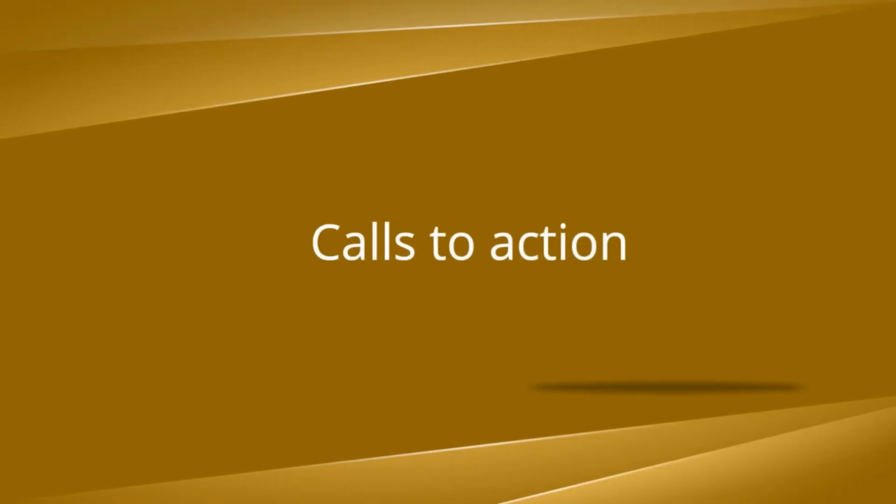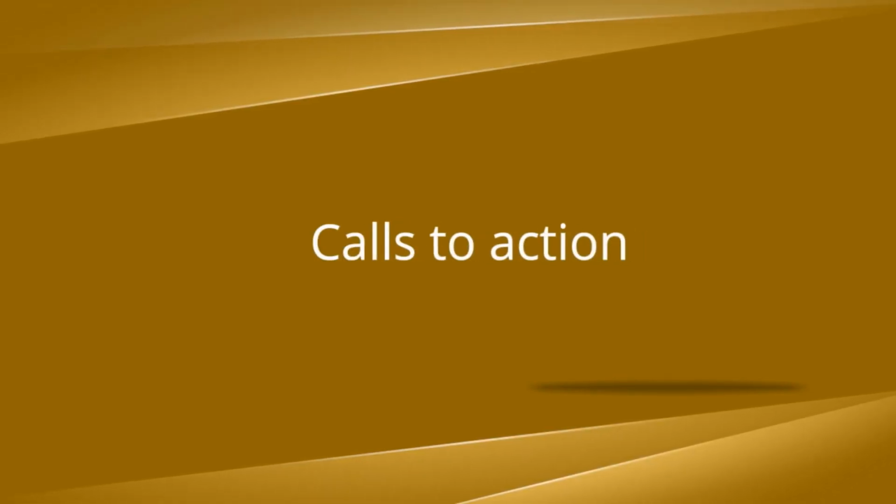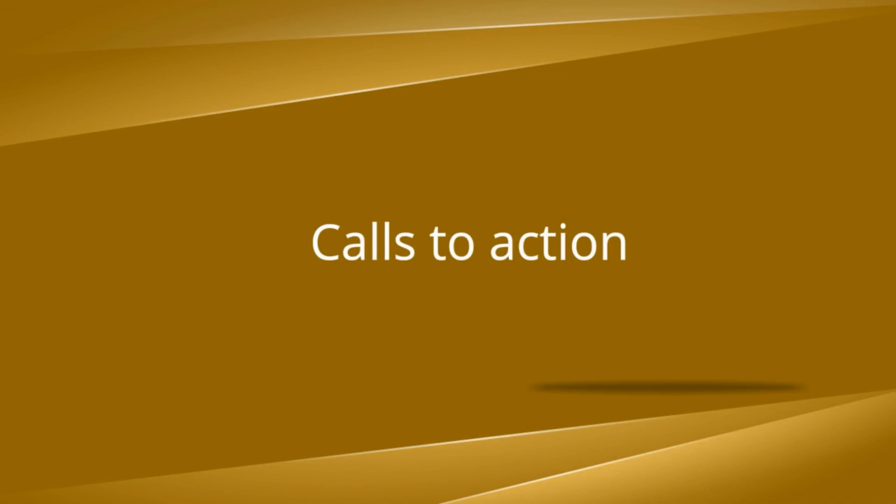Calls to action. A call to action is a button that goes beyond the standard "click here." It prompts and persuades users to hit that button and explore your web pages further. Your users are much more likely to click on a button that says, "Take a tour," or "Learn more about us."